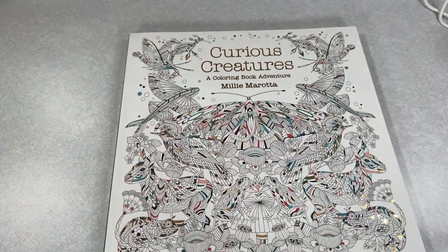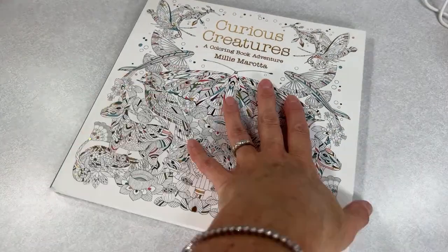I also have this one that I've never shared with you guys. This one is called Curious Creatures by Millie Morata. And I haven't shared this one yet with you guys either.